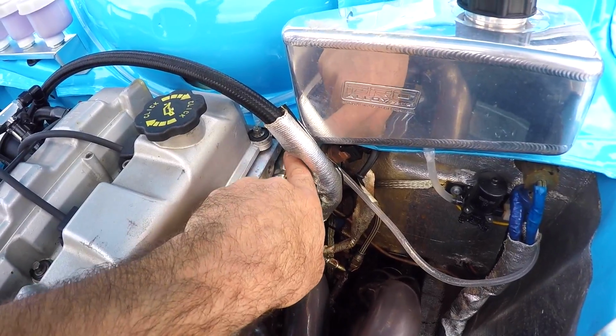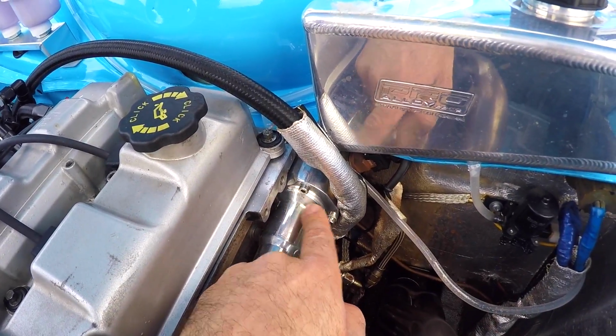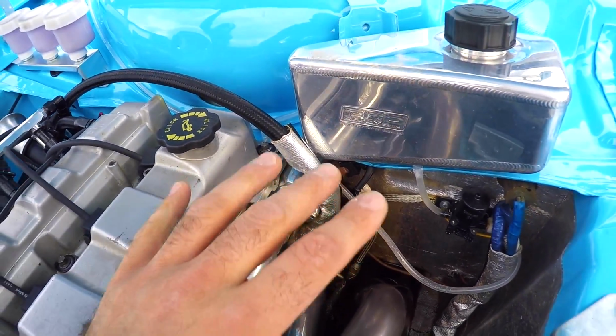I've tried nipping up these Allen key bolts, but it still was dribbling coolant on the dyno. Now the water rail I'd like to fit to this car is a retro Ford one, but they're about 300 quid, so I'm not sure if I'm going to be ordering one of them just yet. I might just try and have another go at trying a different gasket to try and get this one to work for now.